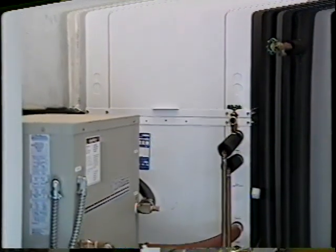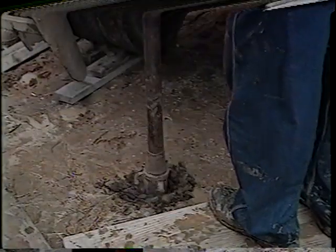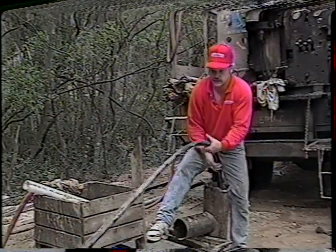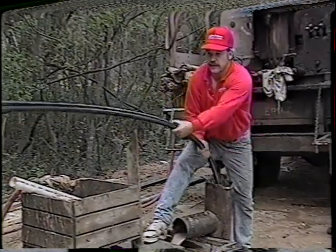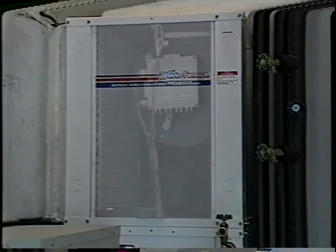Third, it works 5 times more efficiently than an electric water heater to provide plenty of hot water all year round. The basic components of a closed-loop geothermal heat pump are the pipes installed in the ground and the heat pump unit placed in the home. Water in the pipes is continuously recirculated from the ground to the heat pump inside. The water furnace heat pump can provide warmer air in the winter and take out more humidity in the summer, providing total comfort more efficiently than conventional air-type systems.